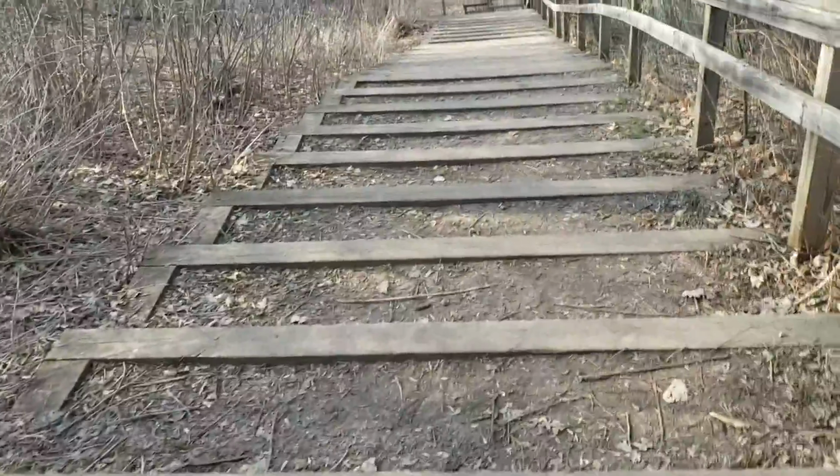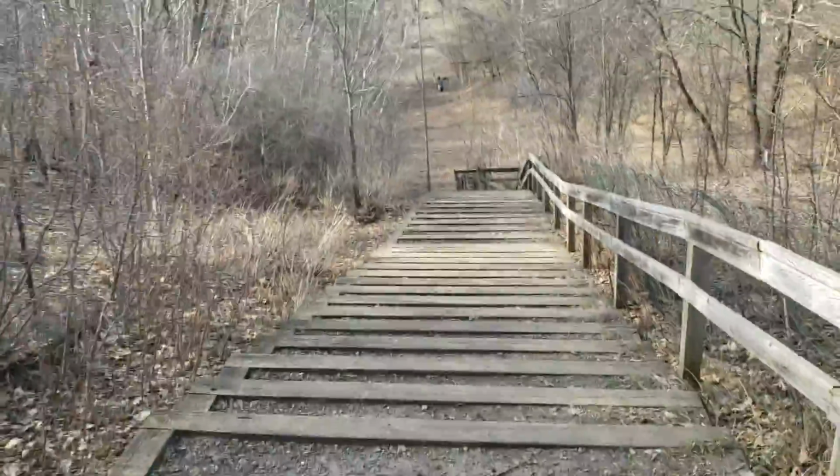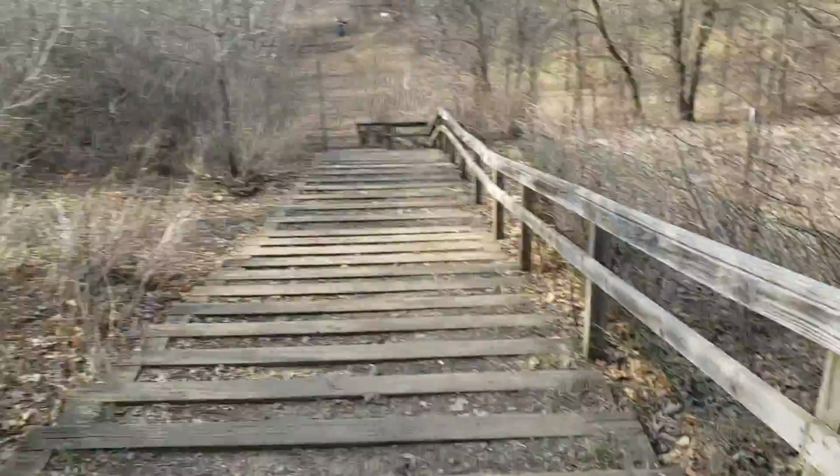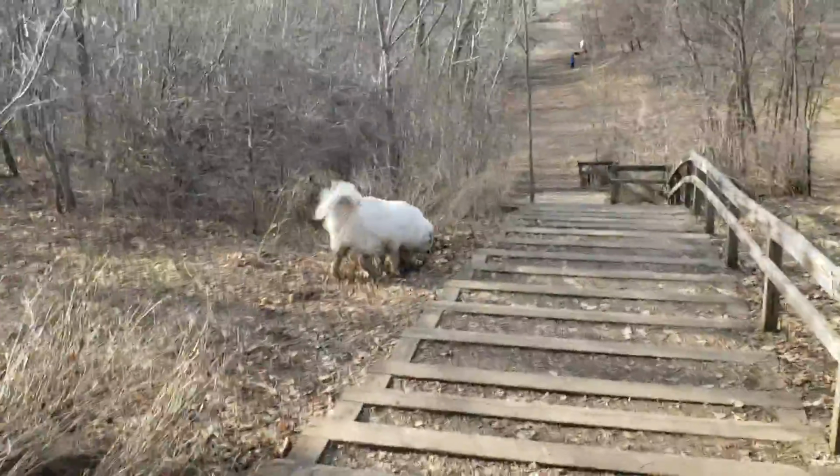So this is one of the options at the park: you can always go up these stairs. Stairs are pretty treacherous in the winter. I literally slide down them. So be careful. But we got some dimwit like Adam over here who just can run down them.